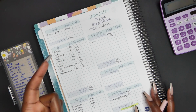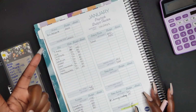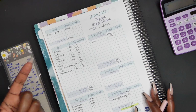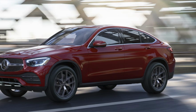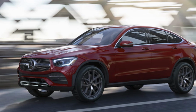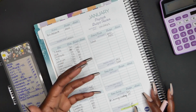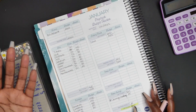The reason why I do that is because I get rewards. I'm also working on improving my credit because I have some goals coming up in the future where I do want to refinance my home. I definitely want a lower interest rate. And then I also want my dream car. Yes, I am going to be getting another car. The car that I have now is paid off, but I do want another car. And of course, the better your score is, the better interest rate you get. And then, I just want to work on having good credit habits. And so that is the reason why I do that.